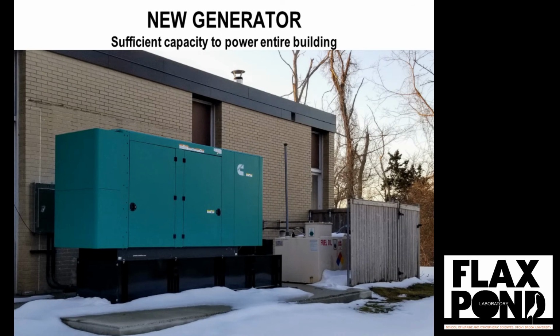This is our new generator. It's approximately 250 kilowatts. It is capable of running all the seawater pumps, air conditioning, and heat in the building. So in the event of power outages, we are capable of running for at least 10 days on its internal fuel tank. And we can borrow fuel from the tank next door. The building will not suffer in the least in any kind of power weather situation.